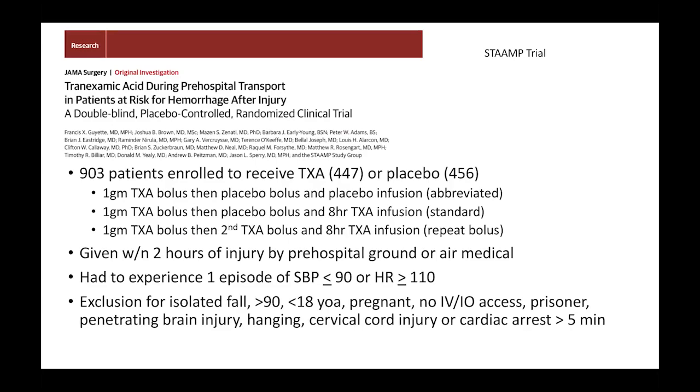So this is another study, pre-hospital, looking at patients that got TXA that were at risk for major hemorrhage. And there were 3 treatment groups in the patients that got TXA. The first was just a TXA bolus, and placebo thereafter, and this was the abbreviated treatment arm. Then there were the patients that got 1 gram of tranexamic acid and then received an 8-hour infusion of TXA after they got to the hospital, and this was known as the standard treatment group. And then there was a group of patients that got a repeat bolus of TXA when they got to the hospital and then underwent the 8-hour infusion.